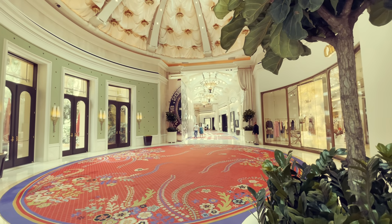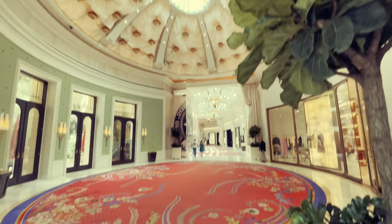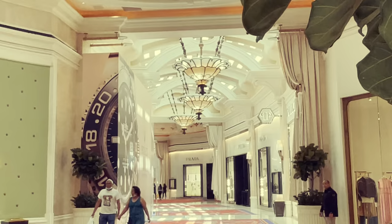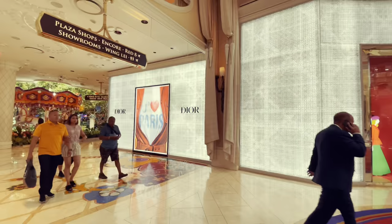The Wynn Plaza shopping complex, a large expansion of the Wynn Las Vegas and Encore Las Vegas, opened November 9, 2018. The shopping complex moves the Wynn properties closer to Las Vegas Boulevard.